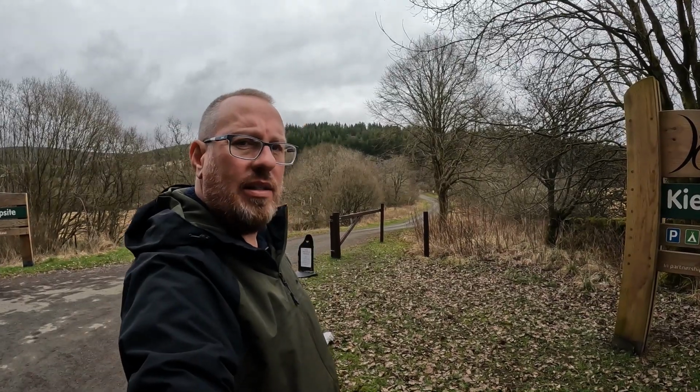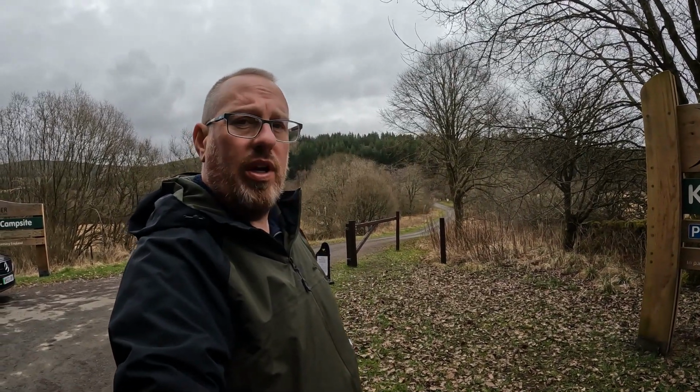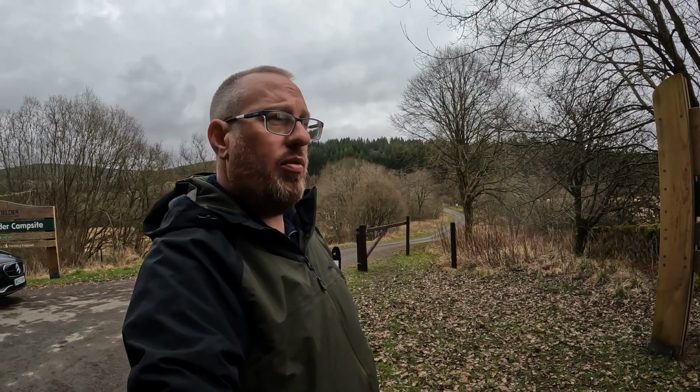Stayed here myself in the past, and the chap that runs it is a really nice bloke. I'm going to have a little run up the driveway and just see if there's any details, just so I can include them in terms of websites or phone numbers and things. But yeah, I can recommend this, and it's walking distance from a pub that serves food.